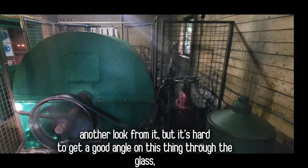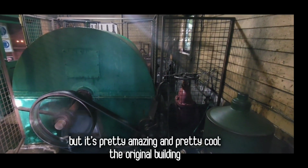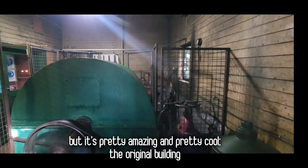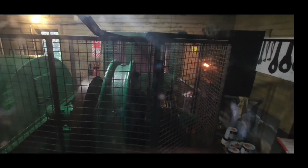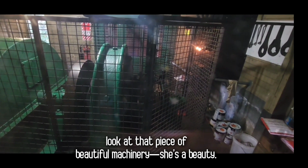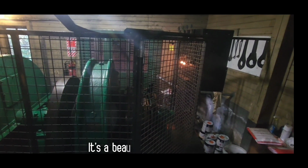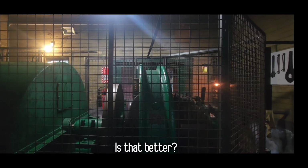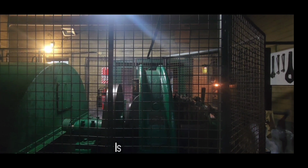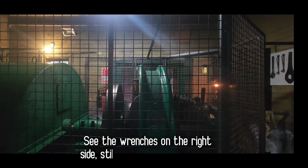Another look from it, but hard to get a good angle on this thing through the glass, but it's pretty amazing. It's pretty cool. An original building. Look at that piece of beautiful machinery. She's a beauty, it's a rock star. Is that better? What a piece of beauty, isn't it? See the wrenches on the right side? It's got the original old tools. Pretty incredible when you think about it.